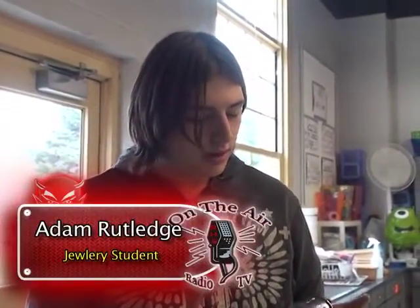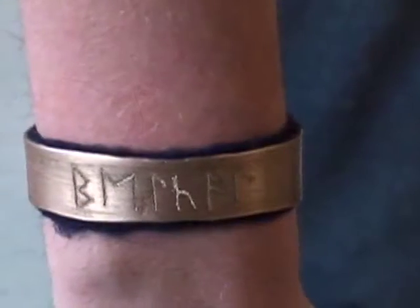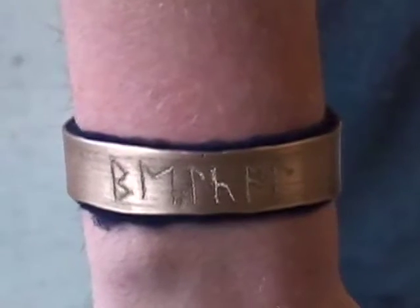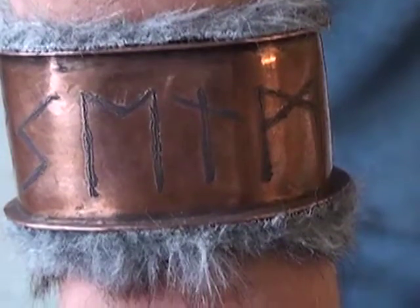Advanced is really fun because you get to make whatever you want. I'm making bracelets. They're of Nordic descent, Vikings, that kind of thing. I've been basically using a book to inscribe runes with a Dremel, which is basically a little tool that you use to inscribe little bits on the thing. Then I polish them with a polisher, and then I put the fur on them, and well, this one right here isn't done, but it ends up looking really cool. So, yeah, I like this class.